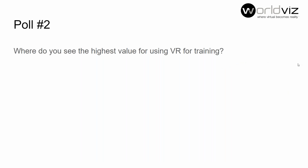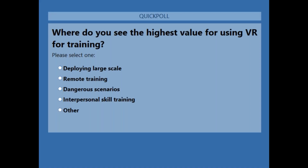And I'm going to go ahead and hand it over to my colleague Sato in just a second here, who's going to jump in on the details of what we just saw in those two examples. But before we do that, I'm going to go ahead and send out our second poll. So this poll is asking us where we see the highest value for using VR training. So hopefully after a little bit of that information, it'd be really great for you all to give your input on this. We're trying to think about the ways that we see VR having the most value, and we'd love to hear from you guys what you think as well.